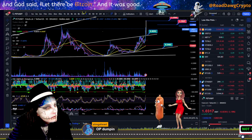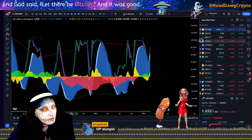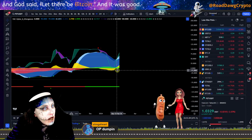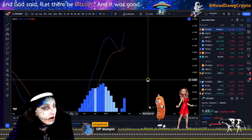I like it. How you looking on the bigger time frames, baby? How you looking on the weekly? What you looking like on the weekly over here, FET? That's what really matters. Just cut to the chase, get to where it's all going on. It looks good. Money flows in the green. All the indicators here on Market Cipher are pointing to the upside. We got this one.